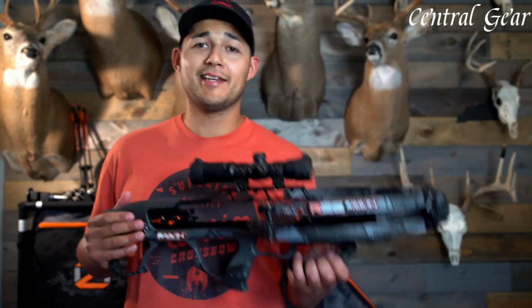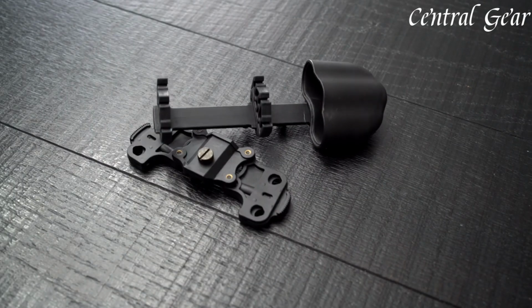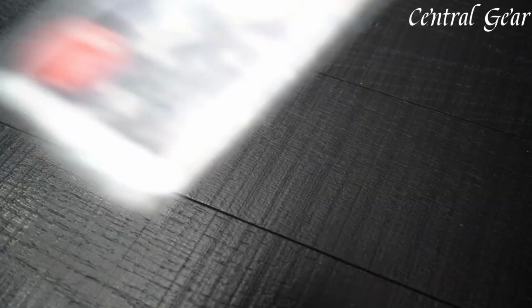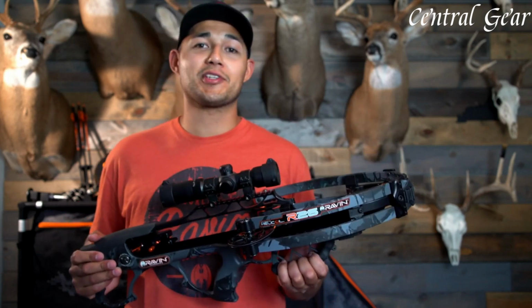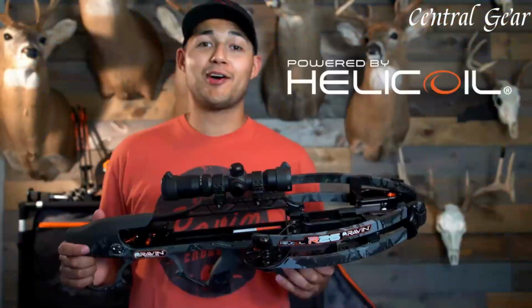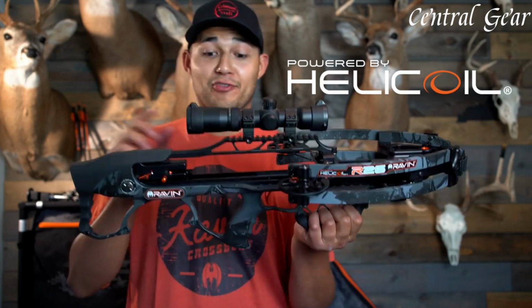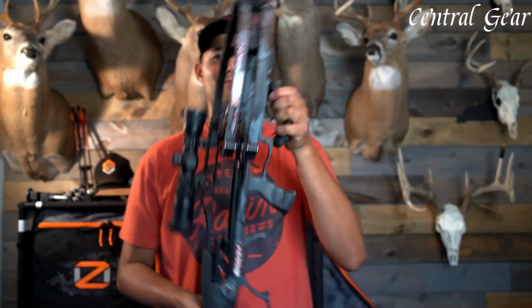The R26 is equipped with a high-quality illuminated scope that provides multiple reticle options for precise targeting in varying light conditions, along with a premium quiver and a set of Ravin's own high-performance arrows. Its advanced cocking system is designed for effortless operation, allowing users to achieve consistent string alignment and accurate shots with minimal effort. The crossbow's durable construction includes a robust, lightweight frame that can withstand rigorous use while maintaining high performance.